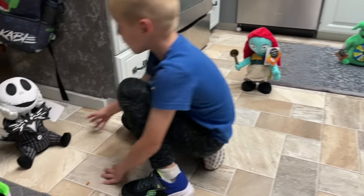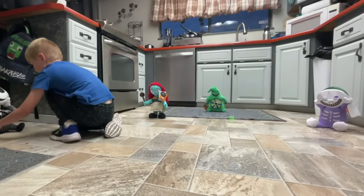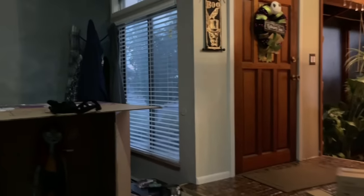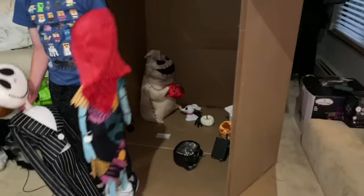Look, Max is setting up his babies. Okay, buddy. Oh, they're so darling and dear. You just want the turn-on plushies? Yeah, I want those too. I'll have the Jack and we can bring them up. You want all these plushy guys? Yay. Okay. All the Jack and Sally things that we have, except the animatronics. All right, we'll get Oogie. And I'll get Zero. In my arms, I've got Oogie and Zero. And there's Max.